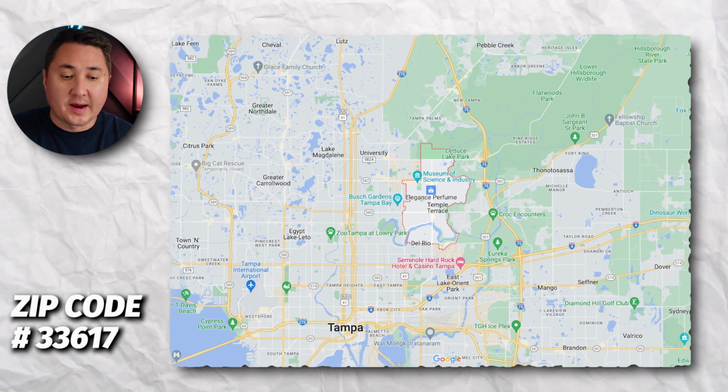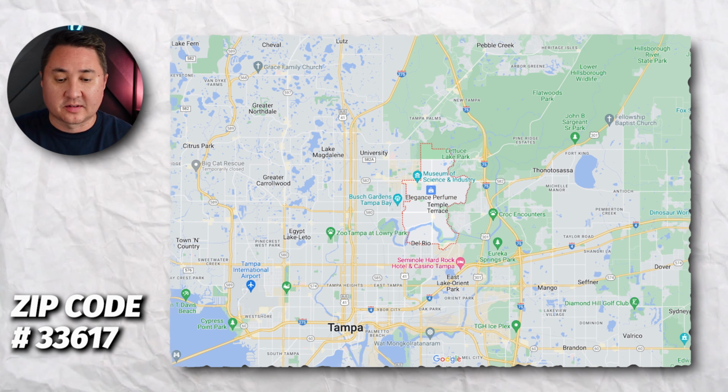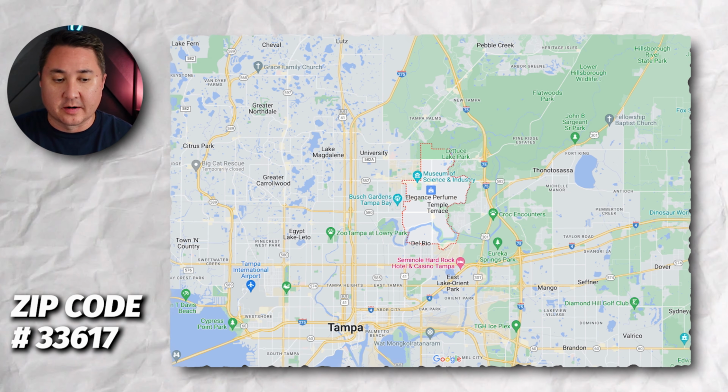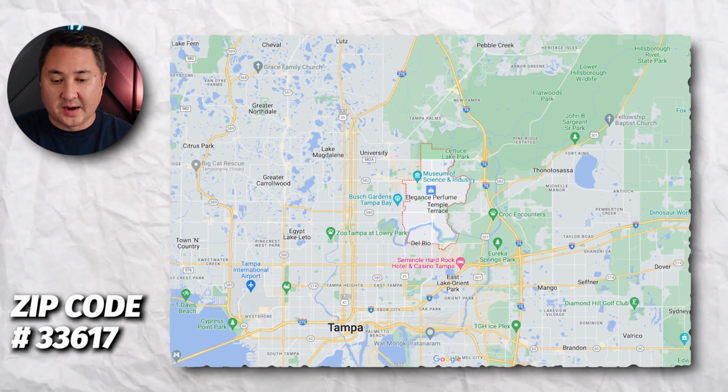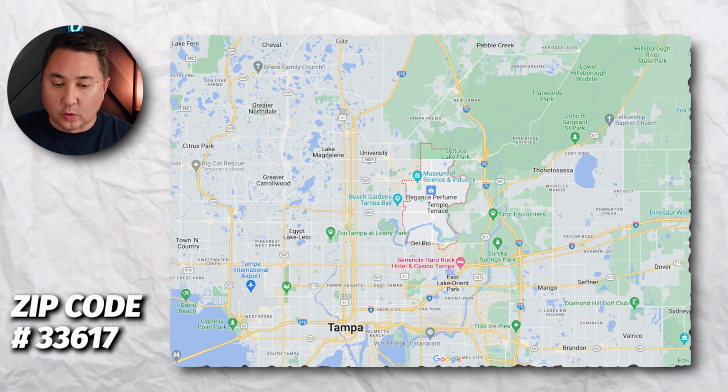Next, we're going to jump right into 33617, which is actually the heart of Temple Terrace. It's going to be the larger section of Temple Terrace. This is another one that made my top 8 list. So let's pull up the numbers on 33617.